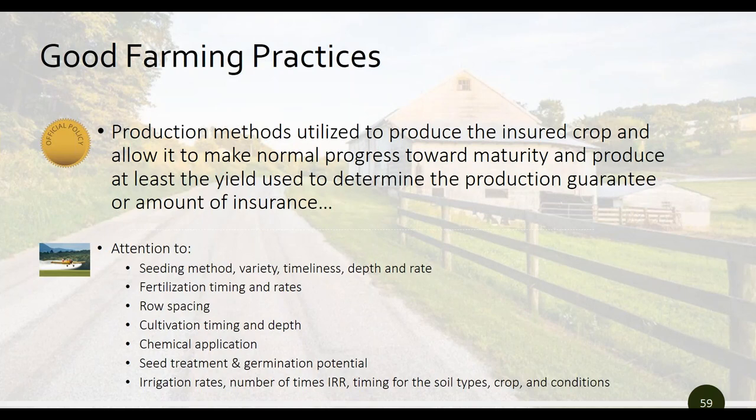Failure to follow recognized good farming practices adapted to the area which have been successfully carried out by other producers in the area. If you take a look at the bottom half of the slide, some of these are seeding methods, fertilization, timing and rates, row spacing, and you can read the others listed there on the bottom part of the slide.